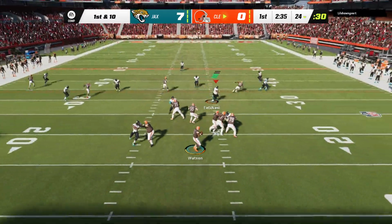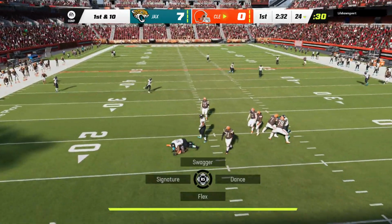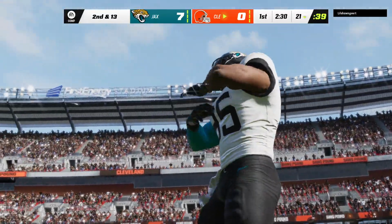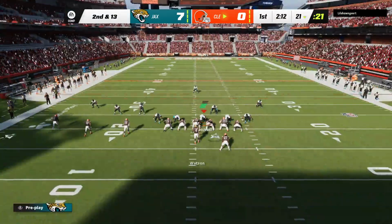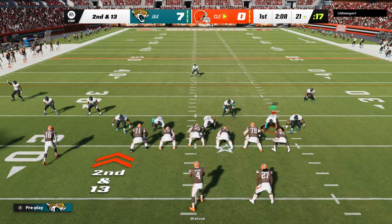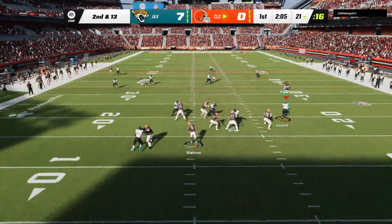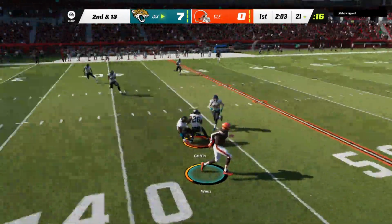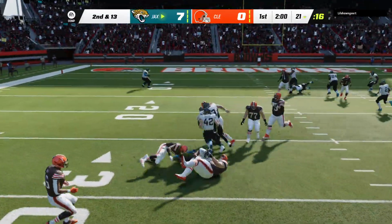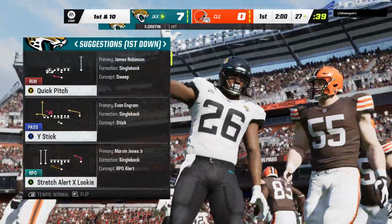Off of play action, it's Watson. Buying time, and he can't get rid of it. He's taken down. He'll wind up losing 3 there on the sack. Good pressure, and it's 2nd down. Another try after the 1st down sack. Watson. That's into a crowd and intercepted. Shaquille Griffin with a pick. And he's able to get it back to right around the 27.